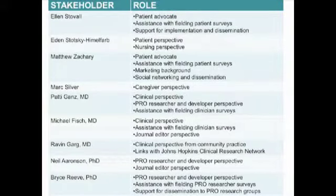Patty Gans is an MD. She's an oncologist. She provides a clinical perspective, but she's also been involved in PRO research and has developed a survey, so she can provide that perspective as well. And she's involved in several of the cancer cooperative groups. So she's a connection for us with a range of oncologists across the country.